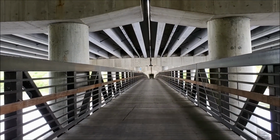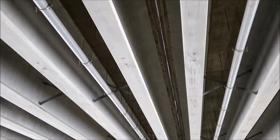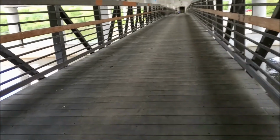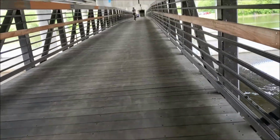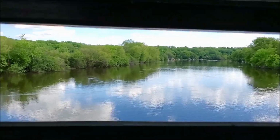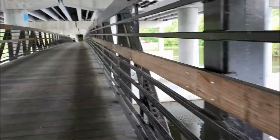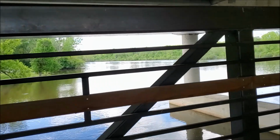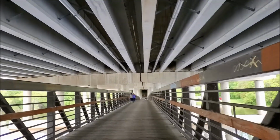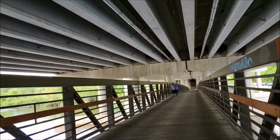All right, let's go. Not going to be the quietest of walks with the tollway right above us. But kind of a unique experience walking underneath a tollway and a river at the same time.